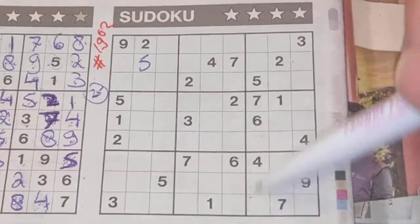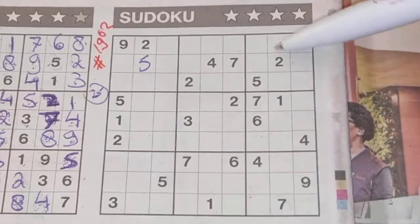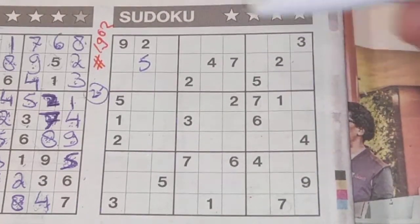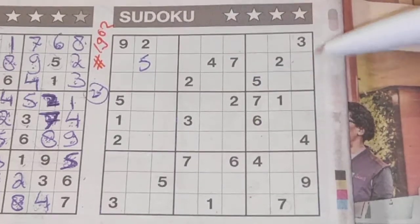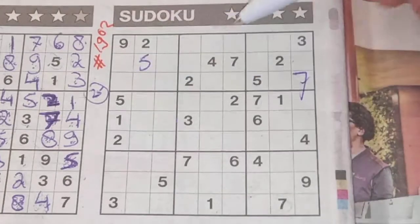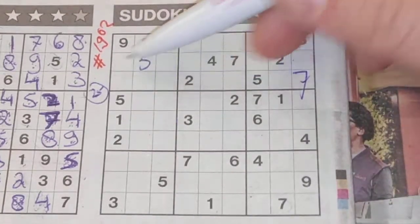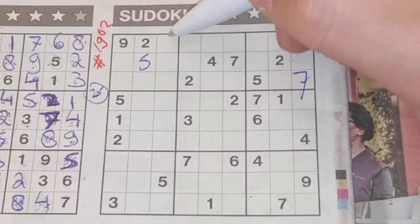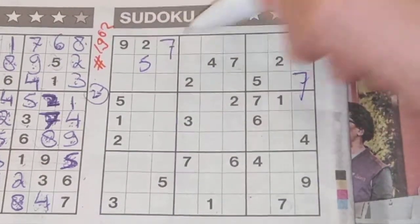Alright, a 7 in this column, a 7 in the column next. So in the last column, the only two places for the 7 should be here or there. We see here 7, no 7 there, 7 should be there. 7 in the last, 7 in this row, 7 in the second row, so in the first row, the only place for the 7 should be there.